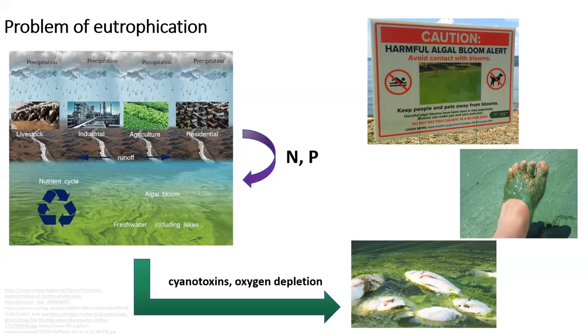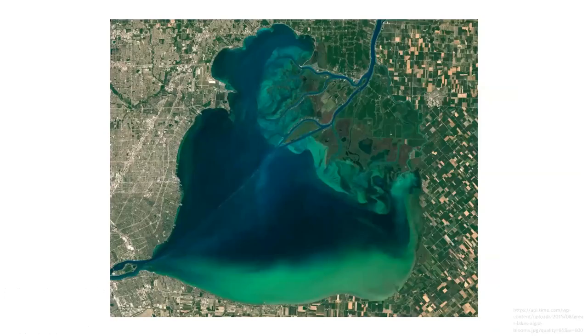Eutrophication is one of the current problems of water ecosystems. It's caused by increasing usage of fertilizers in agriculture, pollution, and human activity in general. Huge amounts of nutrients, such as different forms of nitrogen and phosphorus, are washed into waters, and these pools of nutrients are favorable for seasonal harmful algal blooms. The negative consequences of these blooms are toxins and oxygen depletion, and this is dangerous for human health as well as for the whole ecosystem. This is a satellite picture of St. Clair's Lake, which is twice the size of Prague, and we can see the huge extent of the algal blooms.